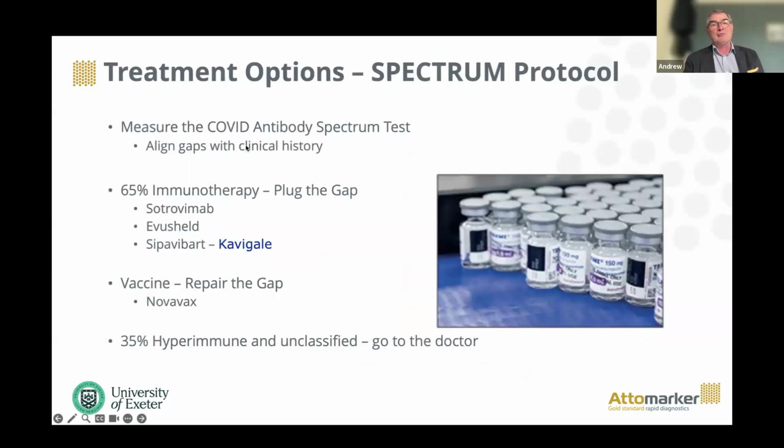If you get your spectrum measured and we find the gaps and they align with your clinical history, you could plug the gaps from that 65% of people that have got bad antibody spectra with sotrovimab, Evusheld, were the antibodies available at the beginning of the pandemic. But sipavibart is the one that's out there at the moment, made by AstraZeneca. And we're trying to get hold of this in the UK. We're chatting frequently to AstraZeneca about getting it, and it is available in Europe. It's not yet available in America.